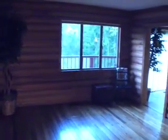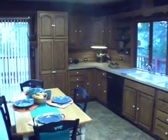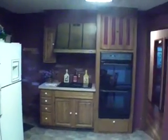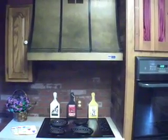All right, now we're going into the main house here. Opens up to a beautiful living room, really nice wood floors. Of course, all log homes, so it's gorgeous and rustic. Into the kitchen. Here is our kitchen. A lot of space. We have a sliding glass door that goes out to the large deck outside. Really nice cabinets. We've got a double oven and a cooktop with a really neat range hood.